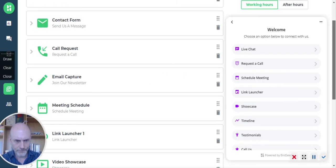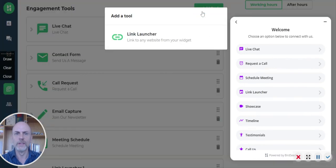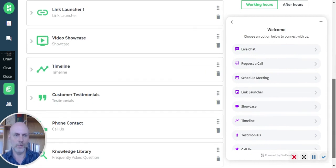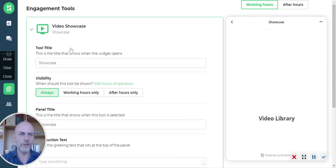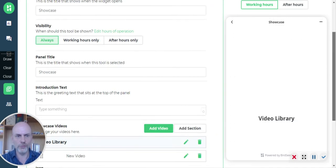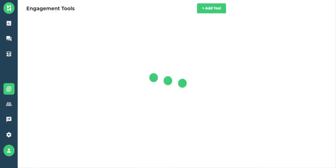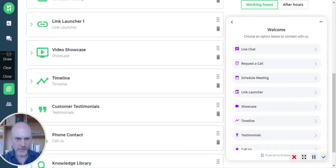Okay, so Link Launcher. Again, you can have more than one link. I've already got it, but if I clicked on that again, it would add another one. So if there are other places you want to send people, you can do that. Video showcase, again, you can put videos from YouTube or Vimeo and show those to people. Come over here.